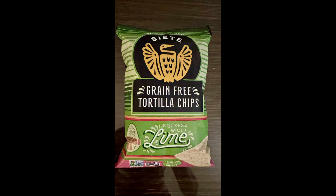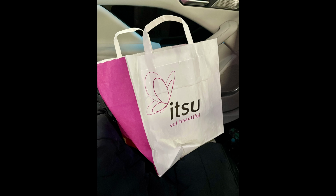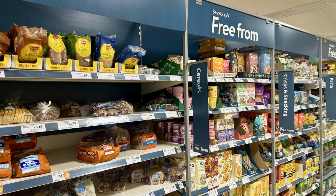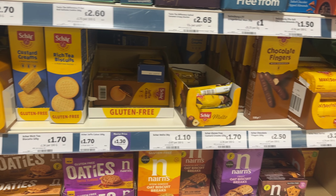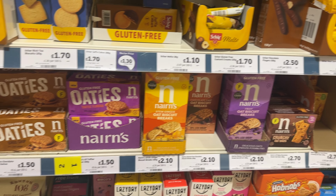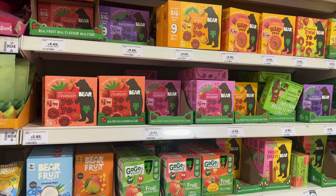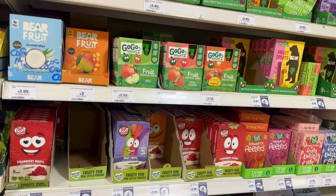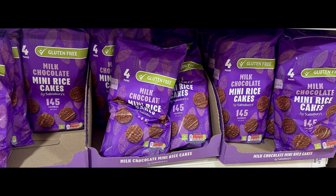I always pack snacks and often pick up something from Itsu in Terminal 5 at London Heathrow if I'm flying British Airways. The major supermarkets have such a large selection of free from food that it's easier to find snacks and food that travel well to avoid being hangry when away. Don't forget to look down the non-free from aisles too. I always pick up fruit rolls and rice crackers, which are often located in the general areas of the store.